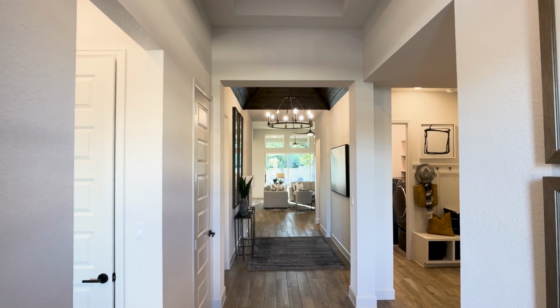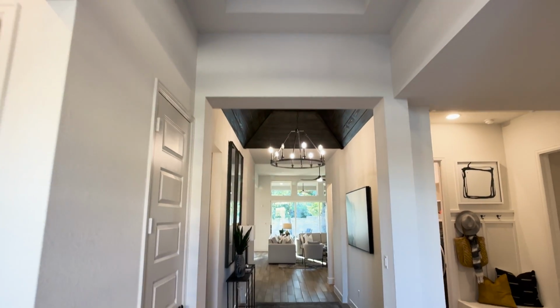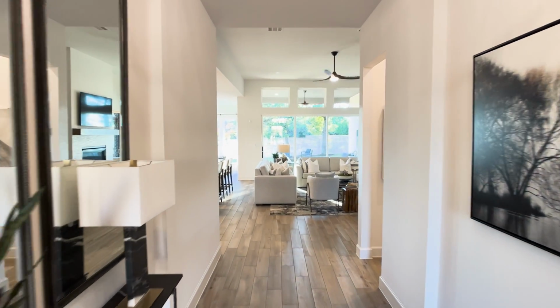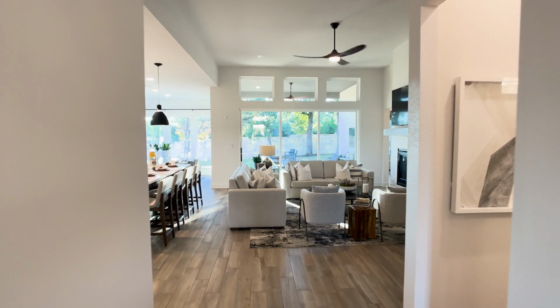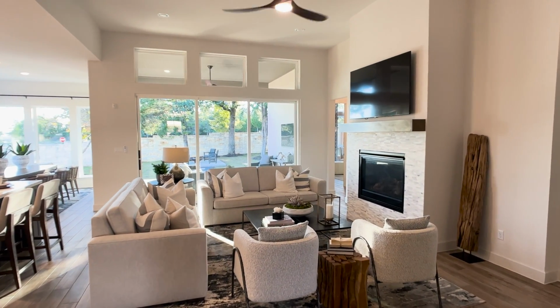While we walk out to the main living area, let me introduce myself. My name's Raj Sahu. I'm a realtor in Austin, Texas, and I've represented buyers with 19 different builders, including Perry Homes. Now, some of those homes were 3,400 square feet all the way up to 4,000 plus square foot homes.